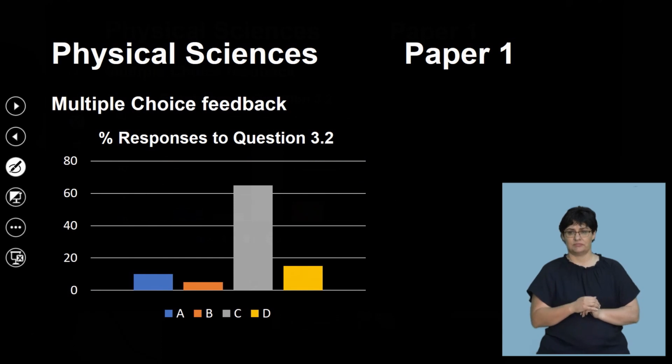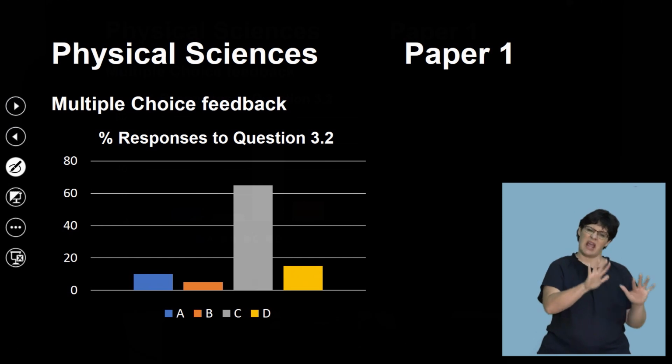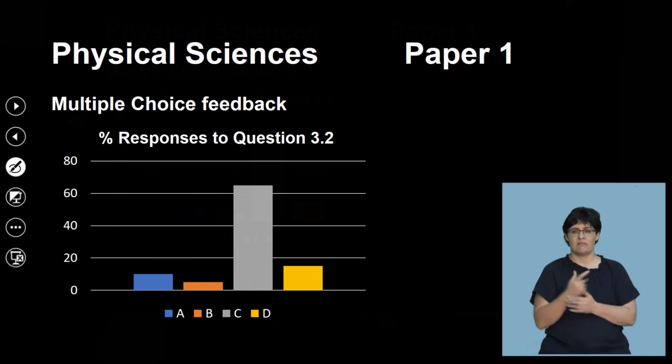Okay, now here are some of the options, okay? The vast majority, once again, say it's C, which is like 65% or so, okay? And then very few people thought it's option B, okay? And then we've got about 10 or so percent saying it's A, and then 15% saying it's D. Now, let's quickly go through it, right?